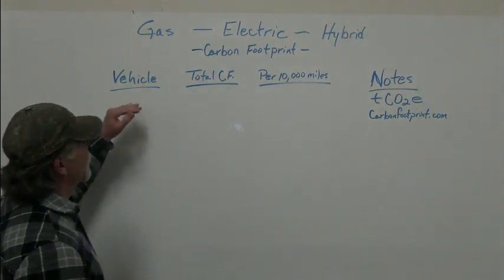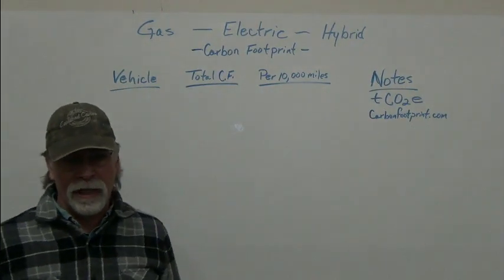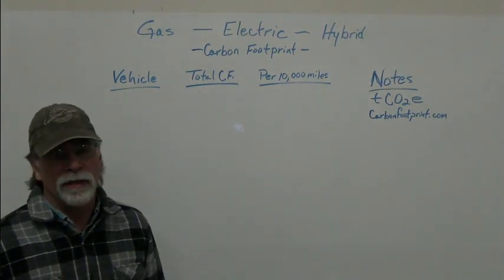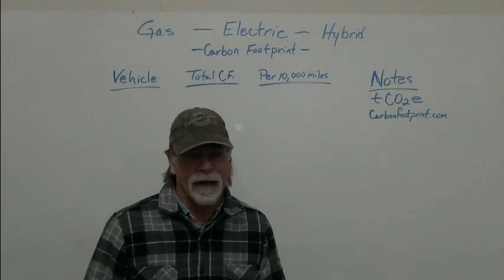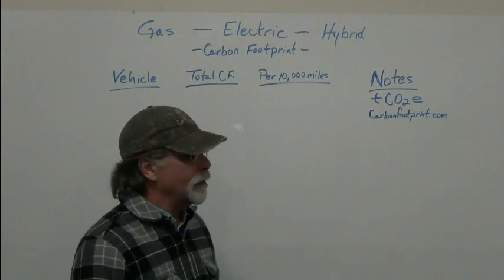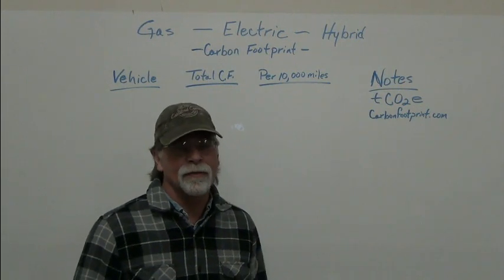So we're going to look at a few different vehicles, and we're going to look at the total carbon footprint, and we're going to look at the carbon footprint per 10,000 miles driven. Okay, and these figures are going to be in tons of CO2 equivalent. And the information, if you like it or don't like it, I didn't come up with it. We took it from a website called carbonfootprint.com. And whether or not you disagree with the numbers slightly, I think they're going to give you the pattern. It's going to show you the trend of what is reality.